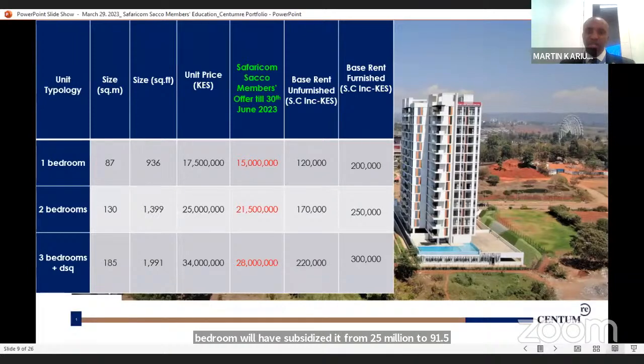This is a complete project, and we set the minimum rent for you. You can see the minimum rent. One bedroom is 120,000 and furnished. Two bedroom is 170,000. Three bedroom is 220,000.